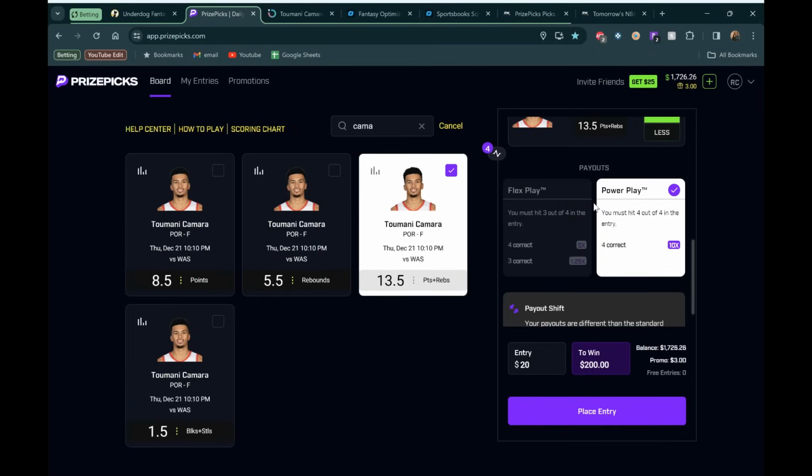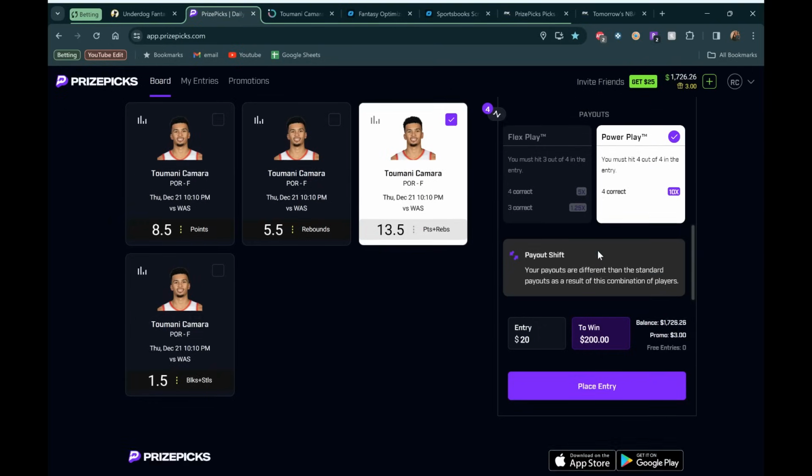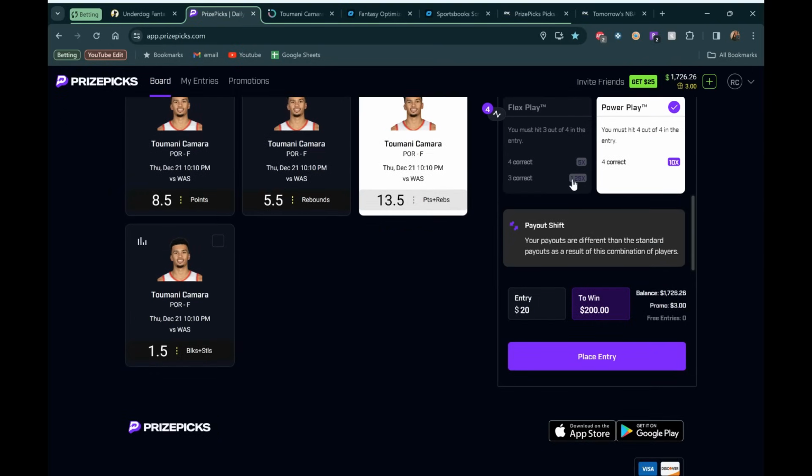And let's continue to move on here and get these last 2 plays in for you guys that you can go ahead and attack. And this is something good to look at. There's a payout shift. I don't know why it says this, because there is no payout shift.